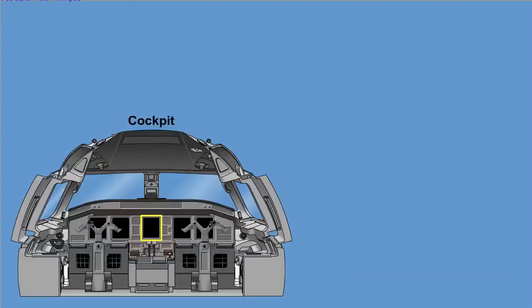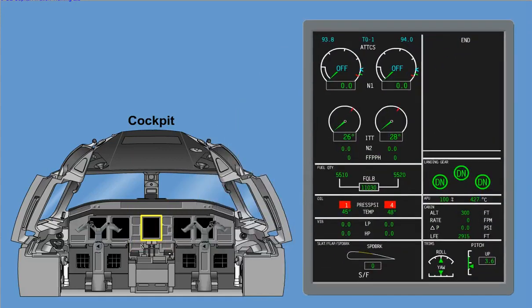During APU operation, the following CAS messages could be driven by the FADEC for the APU system. APU fail caution: an APU automatic shutdown has occurred. APU fault caution: an APU major level fault is active. Shutdown inhibited because of in-flight operation. APU oil low pressure caution: the oil pressure is below the minimum limit. APU oil high temp caution: the oil temperature is above the maximum limit.